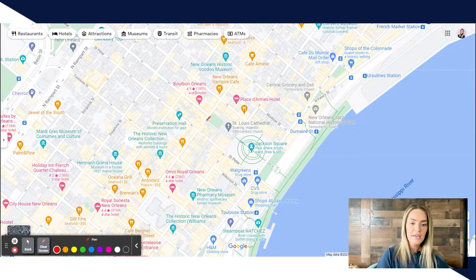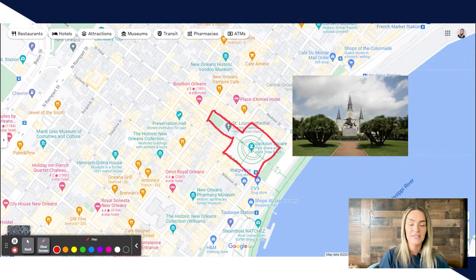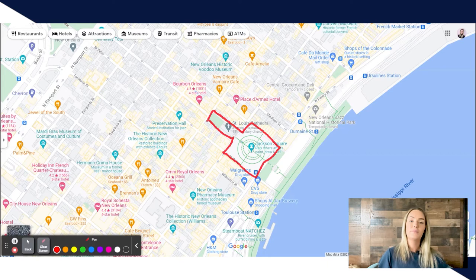All right, now if you see here, this really, really popular part, there you go, is where the St. Louis Cathedral is, and Jackson Square. This is an absolute must-see, must-do, whether you're a tourist or a local. It's so beautiful to go check it out. The grounds at Jackson Square are stunning. They keep it up so well. Beautiful, lush greenery, palm trees. I mean, it's absolutely gorgeous. You have to go take pictures, check out the cathedral both inside and out.